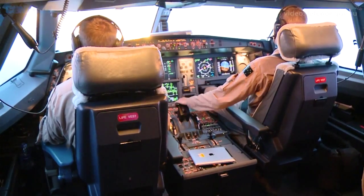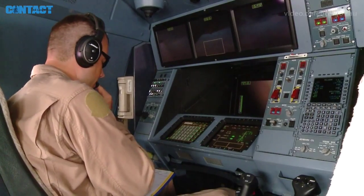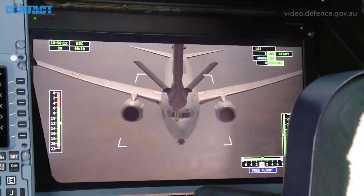Contact checklist to the line complete. We're currently on the KC-30A Multi-Role Tanker Transport aircraft, and we just refueled the E-7 Wedgetail for the first time on operations in the Middle East. We'll wait for the receiver call, stable ready, and we'll make contact.